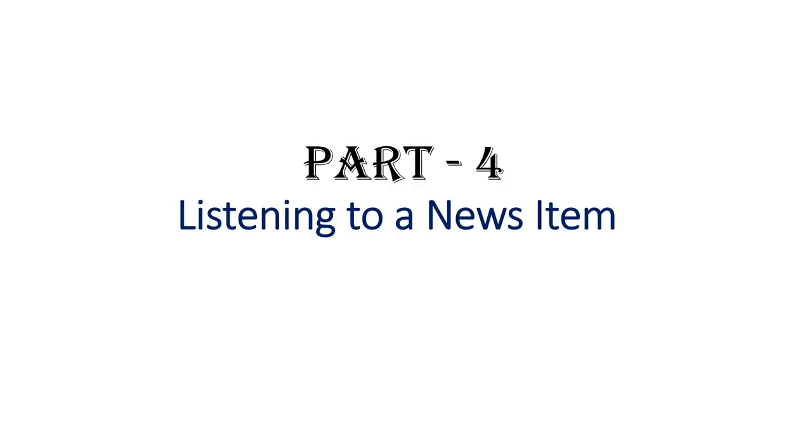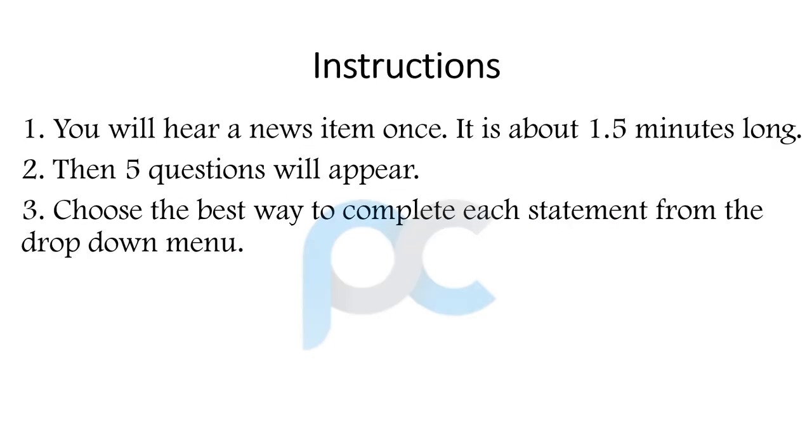Part 4, listening to a news item. Instructions: you will hear a news item once. It is about 1.5 minutes long. And 5 questions will appear. Choose the best way to complete each statement from the drop-down menu.